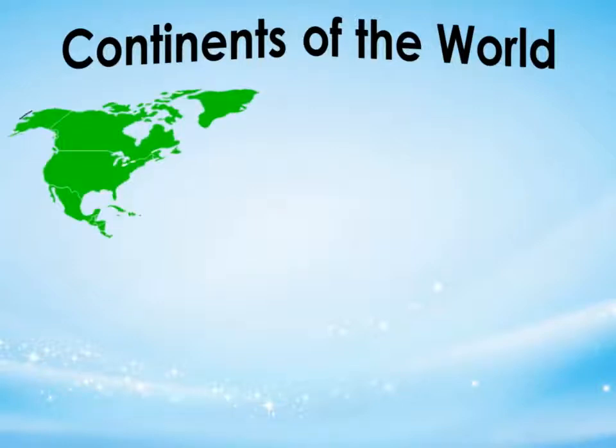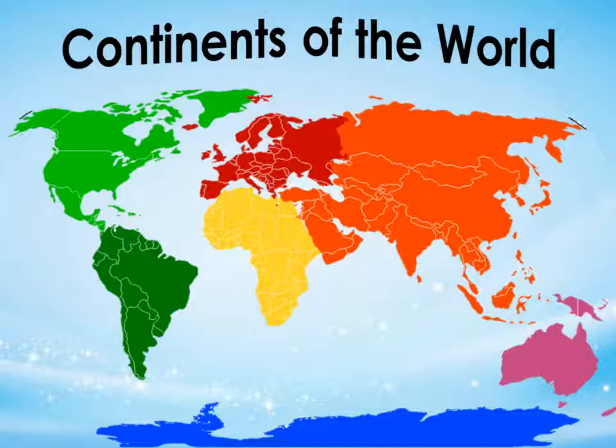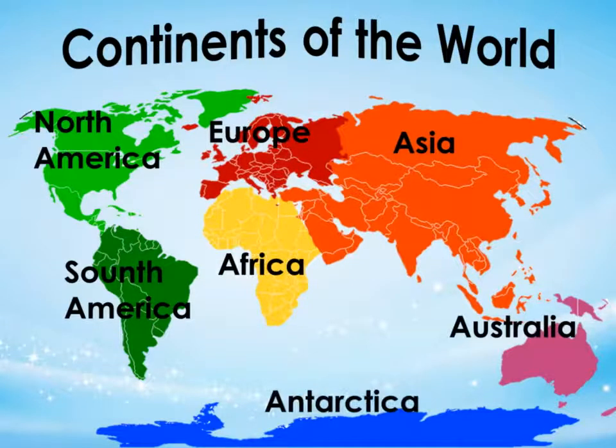So this is North America, South America, this is Africa, Europe, and this is Asia. This is where we are found. Can you see the map of the Philippines? We will study that later on also. Next, we have Australia. And that is the 6th. And the last one is Antarctica. So again, let us name our continents. This is North America. This is South America. Africa. Europe. Asia. Australia, and this is Antarctica.